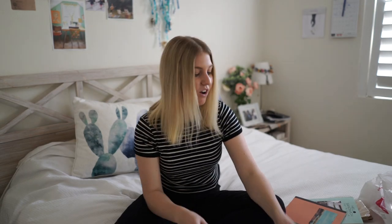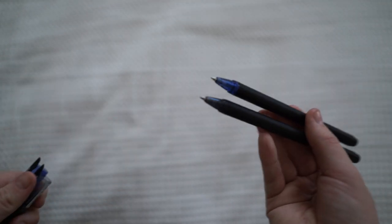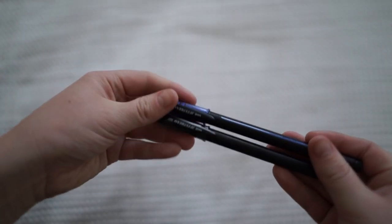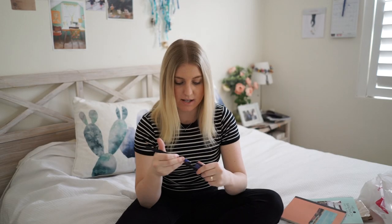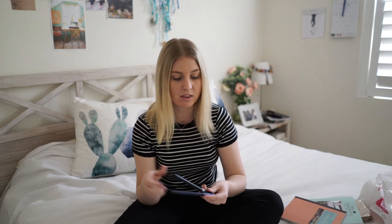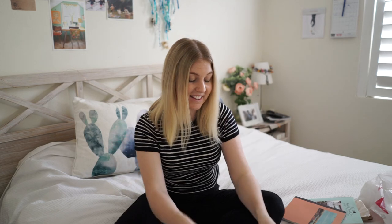And then lastly, these I also got from Dymocks as well, and they're the Uni Jet Stream 101 0.7 pens, and one's in black and one's in blue. I went through the whole pen range, and these are the two that just felt nice in my hand and wrote really nicely for me. I know everyone has their own preferences and styles, and I really don't know anything about pens. I literally just picked every single one up and wrote with them, and these are the ones that I really liked.